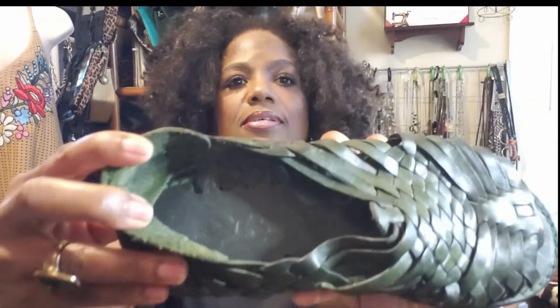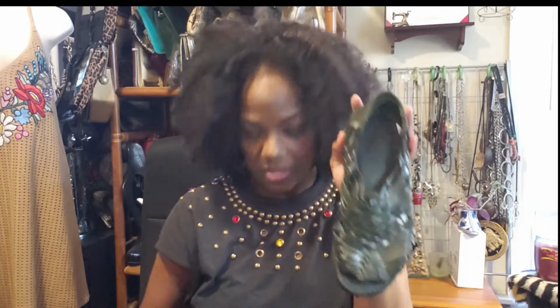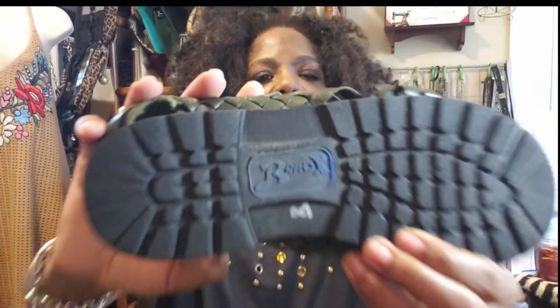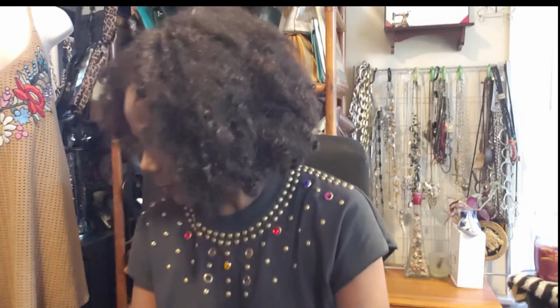They're from a brand, you can see that. They're genuine leather, very, very comfortable. If you like Birkenstocks, you'll like these. They look so good on the foot and they're so very comfortable. Maybe you can see the name underneath. I thought these were really nice, and I love, love, love the color. I love green, khaki green, military green. All of those colors go really well with other things.